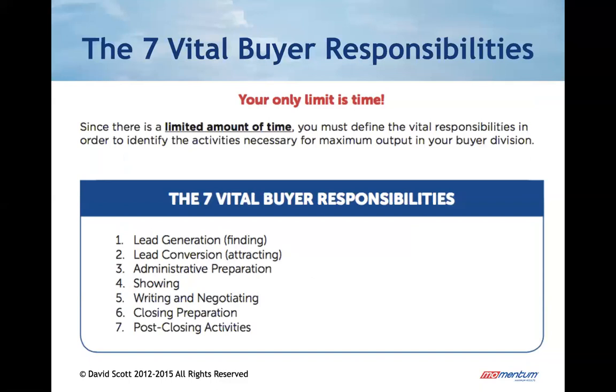So there's 7 vital buyer responsibilities that come with working with a buyer. Of course, number 1 is lead generation. Where am I going to find that buyer? Is it Floor Time? Is it Circle Prospecting? Is it Facebook? Is it my church or my nonprofit that I volunteer for? What is it where I'm meeting people to generate buyer leads?